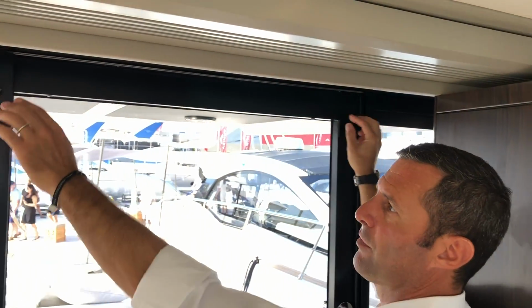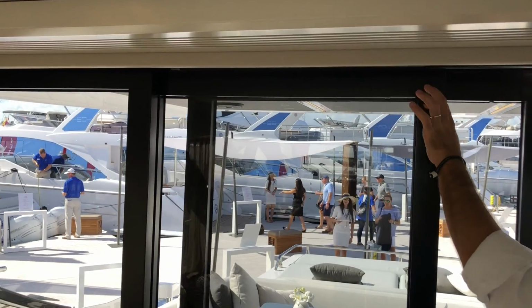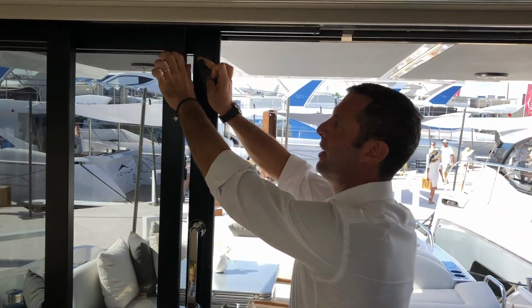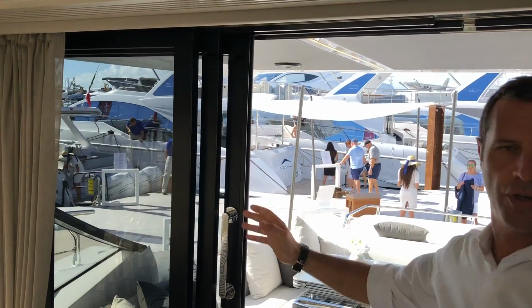And there are two very easy handles. So once you open the door and you pull down these two locks, the door safely locks in position, and you create that open space.